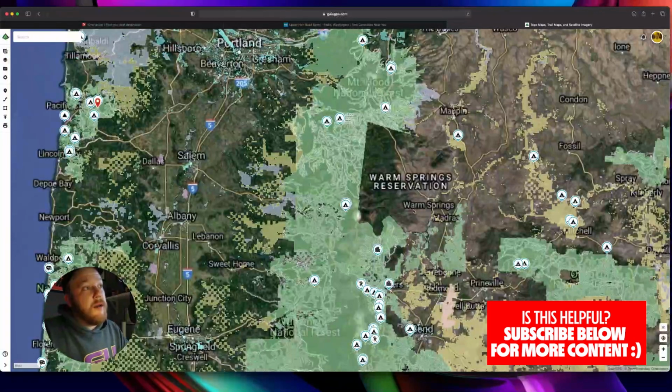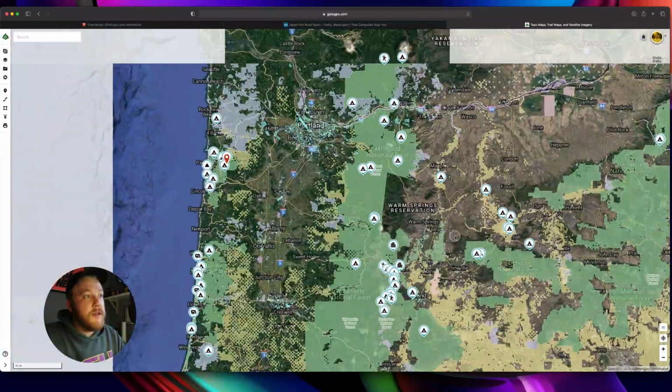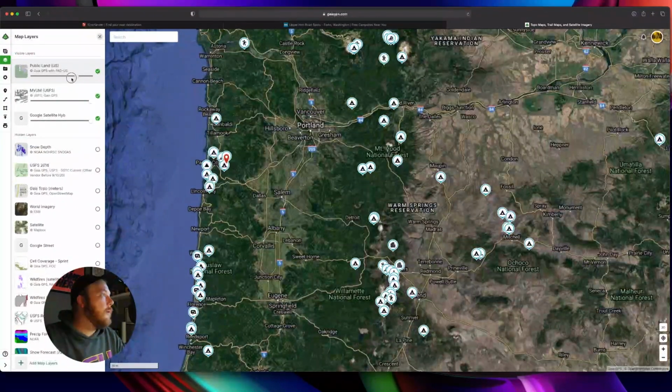So you can go in and put that in there. You can put Google Street View in there. And there's lots of other custom layers you can put in there. So what I do in this situation is I'll come up here to my layers. Again, I'm not going to go through explaining Gaia. If you want to check out some videos on that, I will link them.